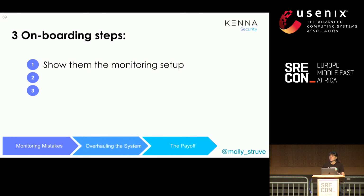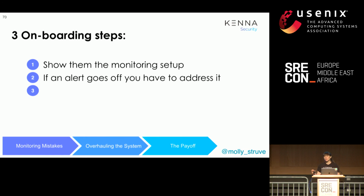Step 2, tell them the one rule to rule them all, and that is, if an alert goes off, you have to address it. There's no, well, if it's this alert, do this. Oh, if it's this one, you can ignore it. None of that. Plain and simple. If an alert triggers, you have to look into it.